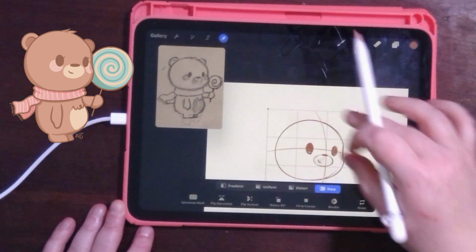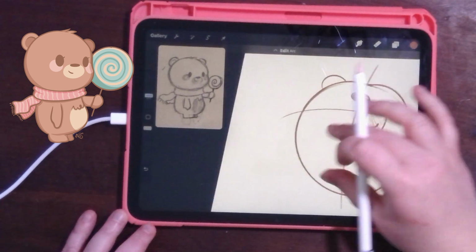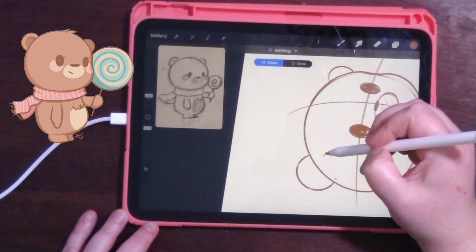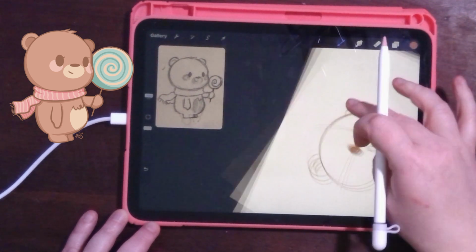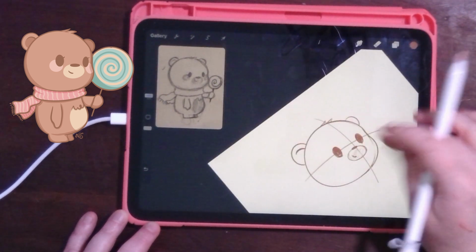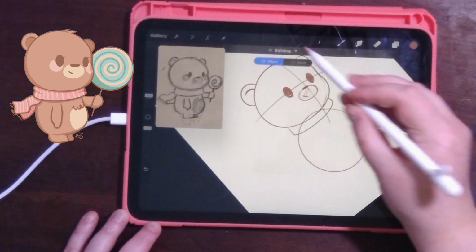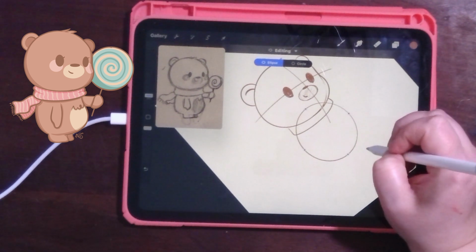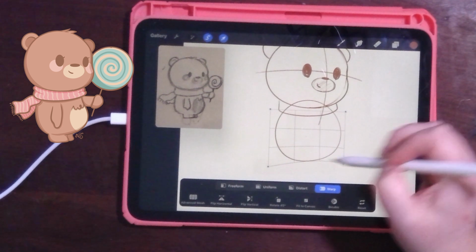This one I thought turned out pretty cute. Like I said, I still prefer the sketch to the drawing, but that's just me. But I do think he turned out really cute. And I love the idea of a little bear with a little scarf on. It's fall, and he just goes for a little lolly, and the lolly's huge. I gave him some little scruffy hair at the top, and then the scarf is basically a rectangle with a bit of a curved rectangle.